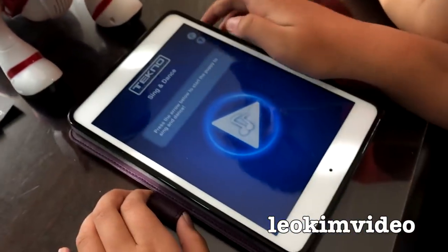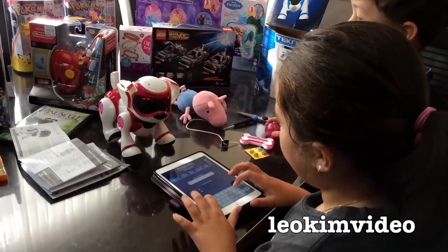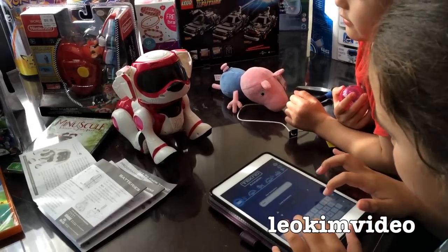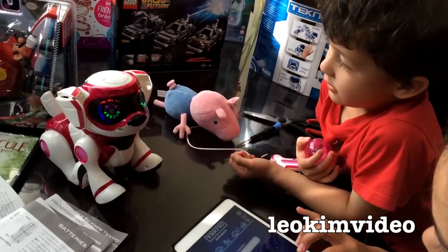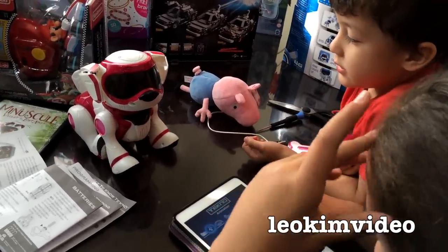The app is here. What is it doing? Is it having a pee? No, it's sitting down. Oh, phew. I was a bit worried there for a moment. What's it doing at the moment? Sitting down. Yeah. Okay. Come on, Tekno. Doing more than what George is doing. Come on, get up, Tekno.